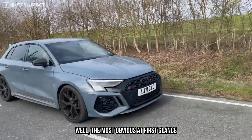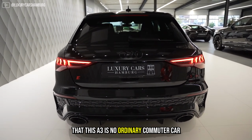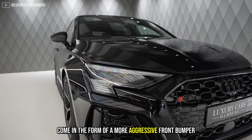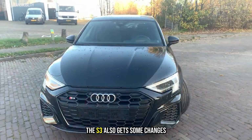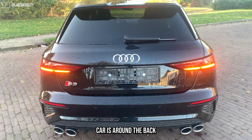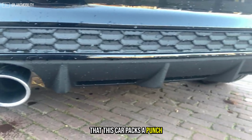The differences? Well, the most obvious at first glance is the exterior clues that this A3 is no ordinary commuter car. For the RS3, these clues come in the form of a more aggressive front bumper. The S3 also gets some changes, but these are very minor. Where the S3 does stand out from the base car is around the back. Dual exit twin pipes let everyone behind know that this car packs a punch.